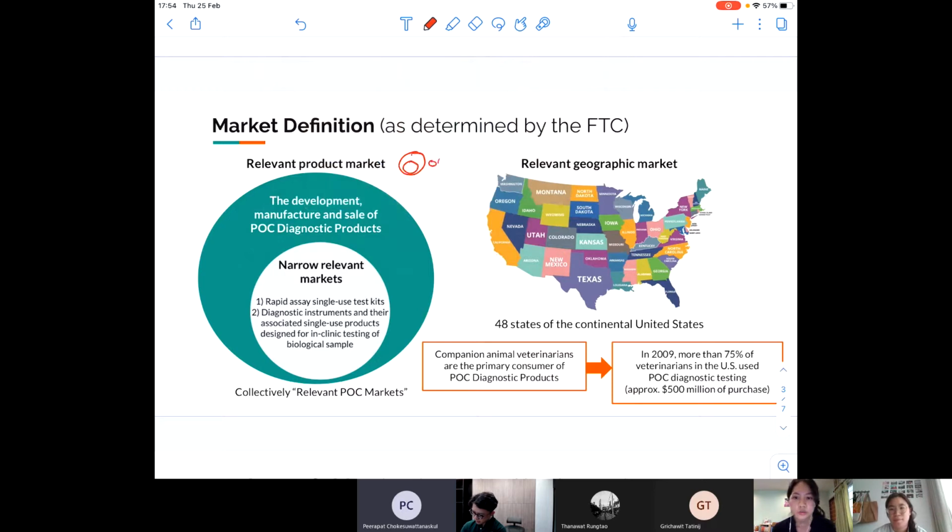And on the right of the slide, we are looking at the geographic market in this case. Well, basically IDEXX is a worldwide corporation. It has sales all over the world, but in this case, the FTC only considers the geographic market in the 48 states of the continental United States. And the FTC also mentioned that the primary consumers of POC diagnostic products are the companion animal veterinarians. In 2009, data shows that more than 75% of the veterinarians in the U.S., I assume that is the continental U.S., use POC diagnostic testing, and the value of that use is approximately $500 million of purchases.